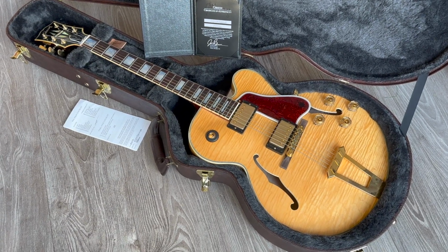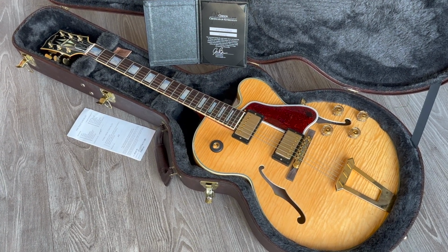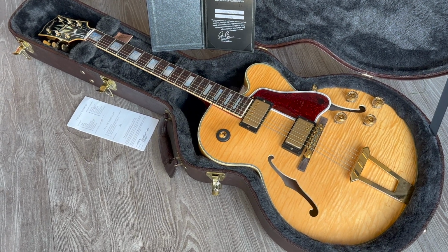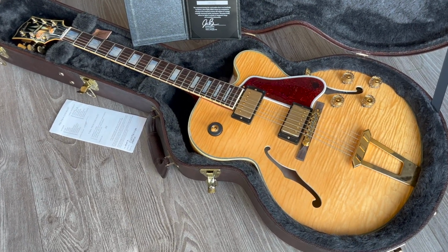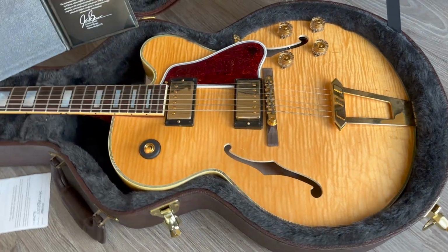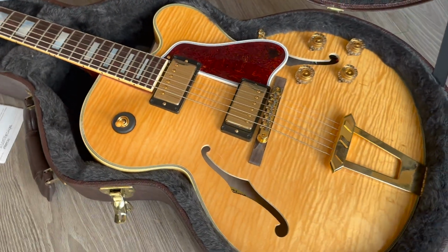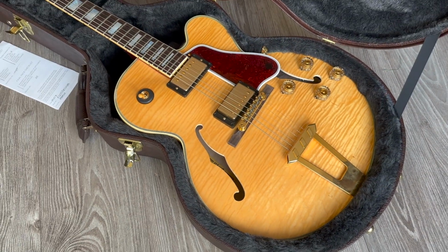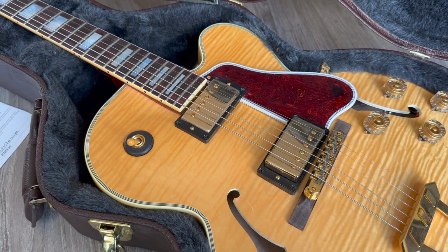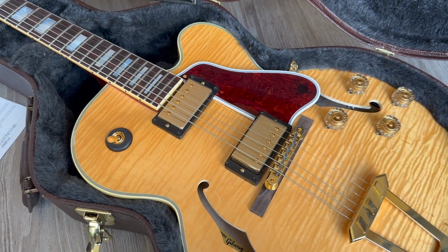And here is another very nice arrival, a Gibson ES-275 hollow body with a lovely maple top and back, as you can see. Take a look at that flame. Show you from some different angles. It's flamey all over the place. Thin line body. And these have the MHS, Memphis Historic Spec pickups, to get that nice 50s tone.